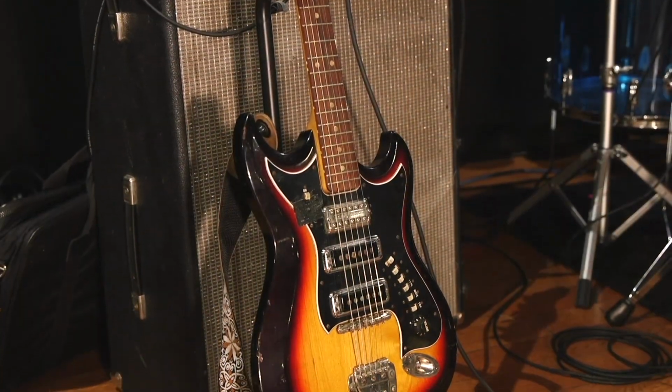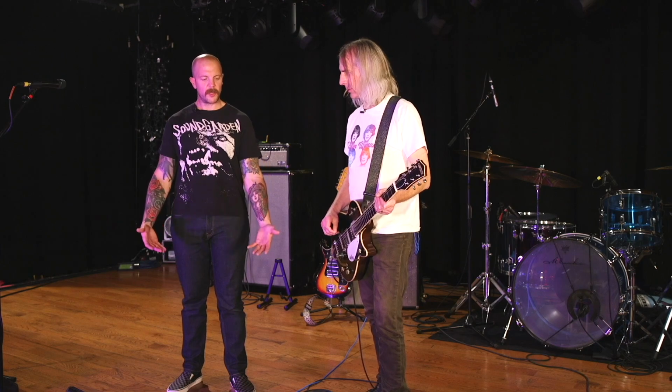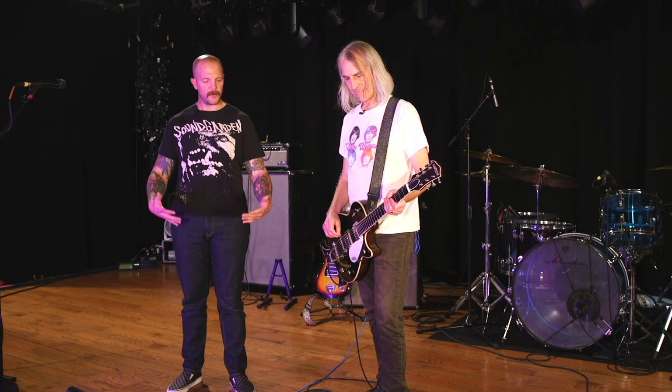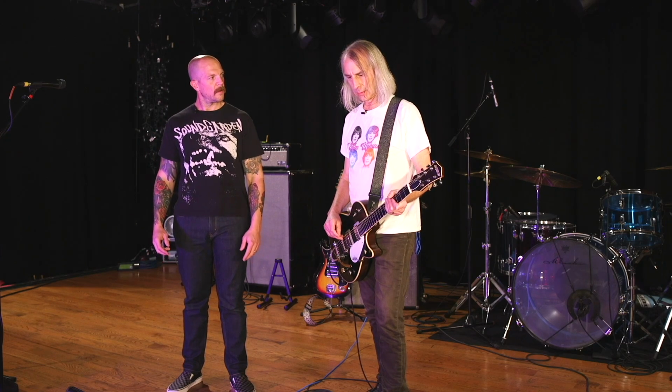Let's dive right into your pedal board. Okay. Obviously, there's fuzz involved. Yes. So what are you looking for when it comes to a fuzz? Obviously, you're linked to Superfuzz, but what sonically are you looking for?